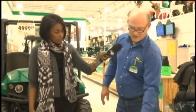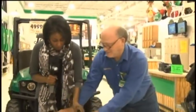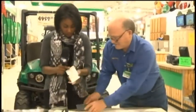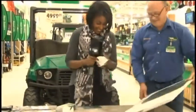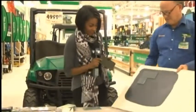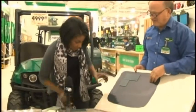So I have this color right here. I'm going to have you kind of stick a few on. All right, I'll stick one on, and then we'll show the results. We're going to work on your home improvement skills here. Stick it right there? Yep, stick it right there. All right.